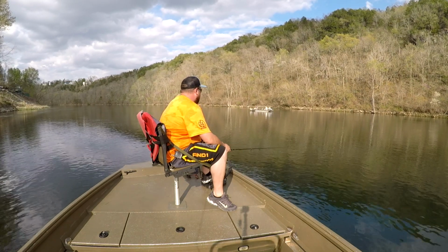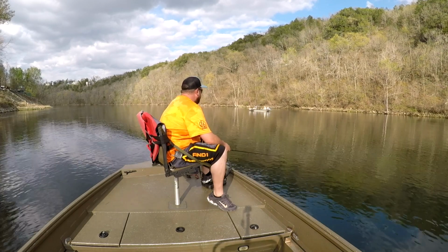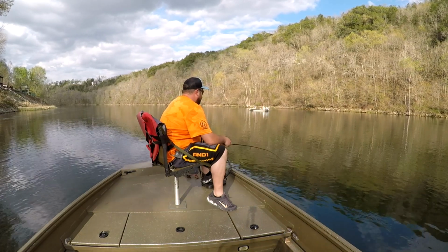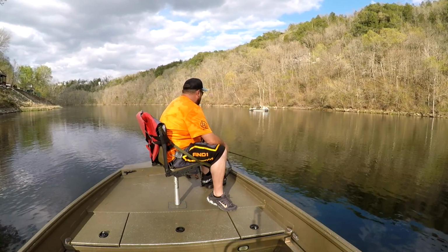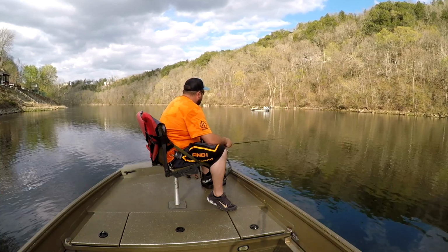Nice calm day here on the lake. Not very many boats out on the water. I only passed maybe 3 the entire time I've been up here. But I suspect in the next couple days it'll get pretty busy out here again.